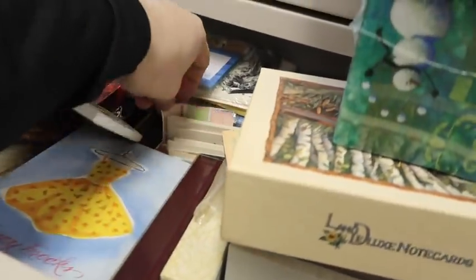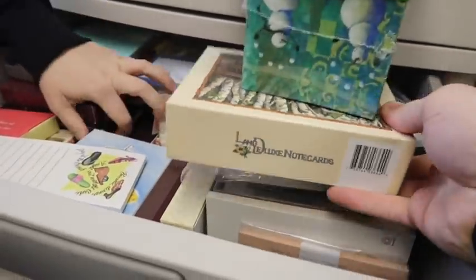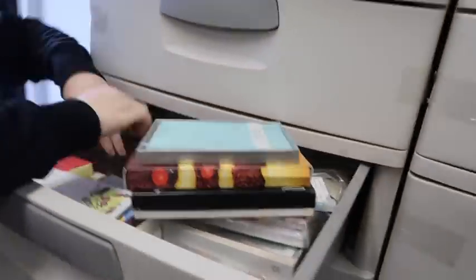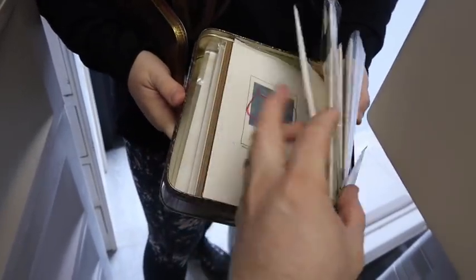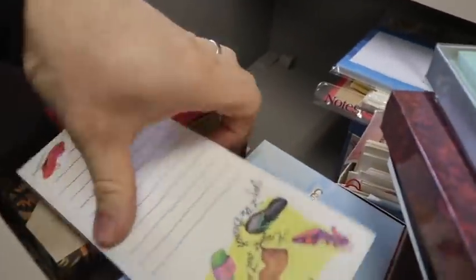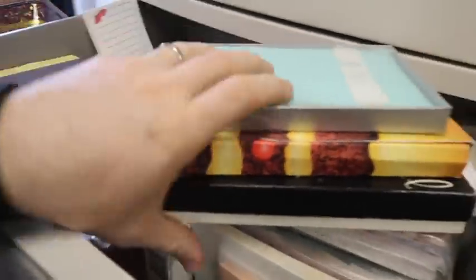What else you got going on here? Stamps? Cards. Guess we never need to buy a card again. No, there's a ton. And guys, we just went through one drawer. We have all this and all this to go through. Figure out what the heck's going on in here. More cards. Oh, these look like personal, maybe? Or maybe some cards come wrapped. Like that. There's more coffee paper.